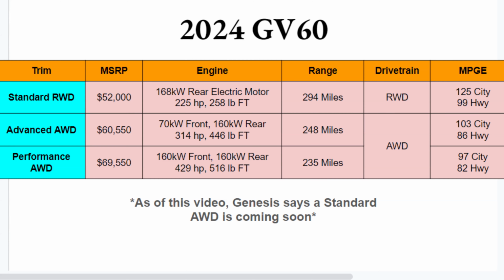I'm Ben and today we'll be dissecting the 2024 Genesis GV60. Let's get right into it with the chart. 3 different trim options for you on your 2024 GV60. The standard rear-wheel drive will be the base trim, starting you off at $52,000 even. Advanced all-wheel drive at $60,500, and the performance all-wheel drive pushing $70K. So definitely quite a price range here for only having 3 trims. So hopefully one of these falls within your budget to get you behind the wheel of one of these.